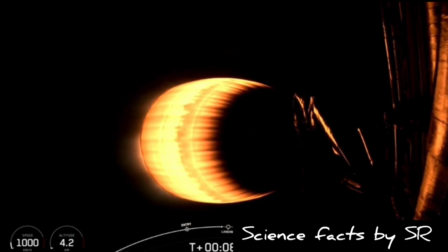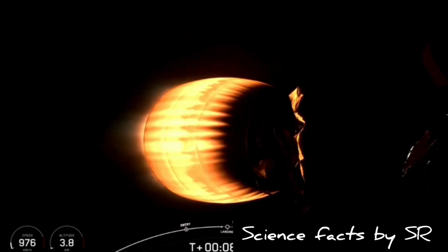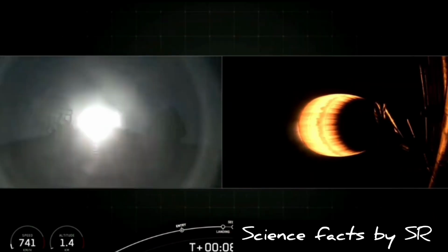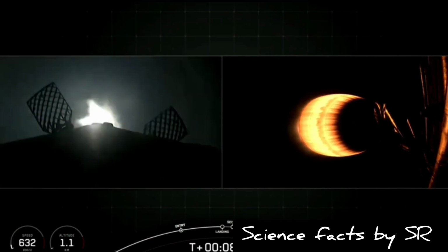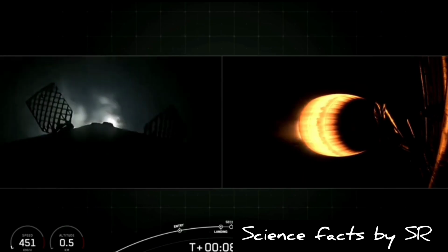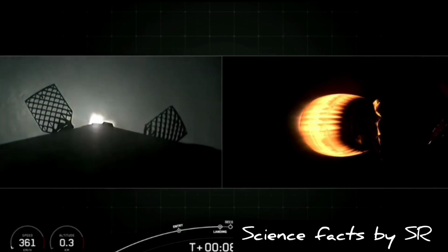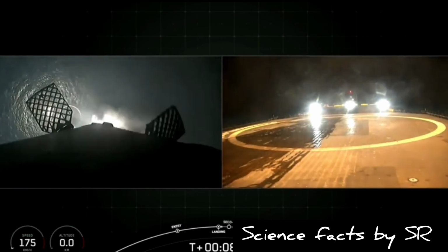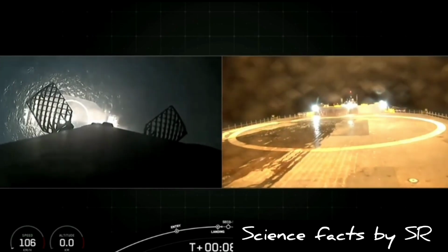So in about 12 seconds, we should see that landing burn ignite. That's a 1-engine burn designed to bring Stage 1 in for landing. There we heard the call out, so we should see it here. There we go. So the first stage has lit 1 engine to prepare for landing. Stage 2 FTS has safed. We're targeting a landing on our drone ship, which you see there now. Of Course I Still Love You.